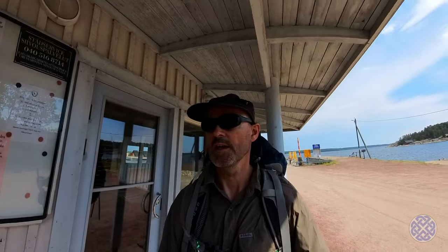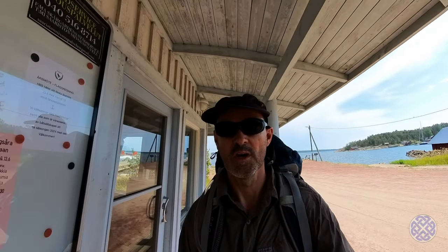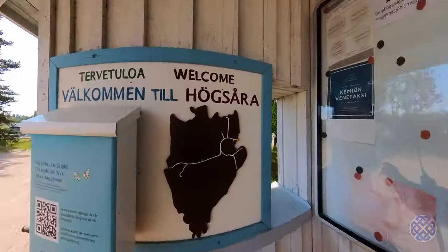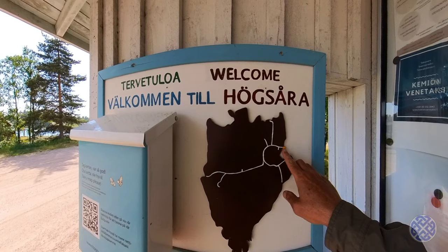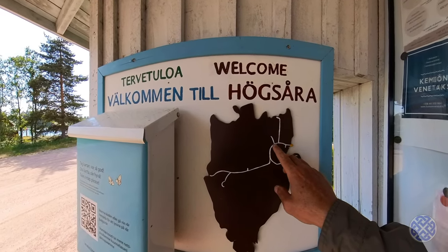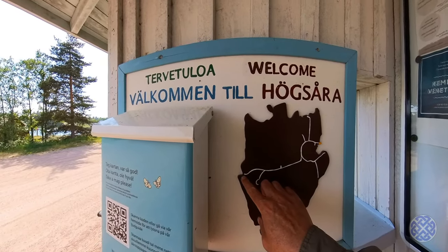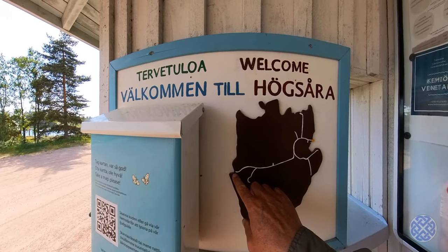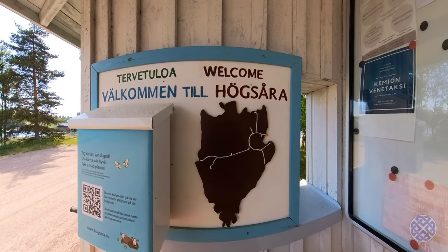So I'll show you quickly a map of Högsåra, and then I'll show you where we're going to go today. So this nice wooden map here, we're here. This is Högsåra harbour, and I will go along these nice sand roads and work my way west all the way to an area called Sandvik. It's an area which is allowed to camp overnight.